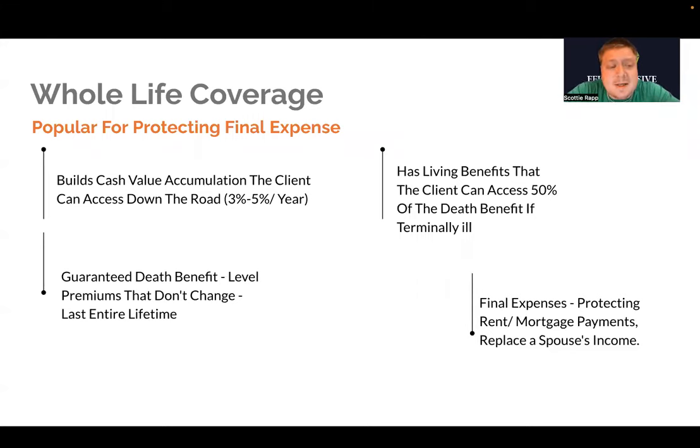Okay, so basically, whole life, couple key factors. It builds cash accumulation that the client can access down the road, 3 to 5% a year they typically get on that money that they put into it. It has a guaranteed death benefit, level premiums that don't change and last their entire lifetime. It has living benefits that the client can access 50% of the death benefit if they become terminally ill or sick. And then final expenses, or just covering like a certain amount of mortgage payments, is usually the most popular reason for this plan, or replacing a spouse's income, right?